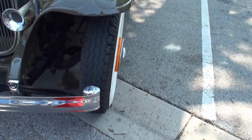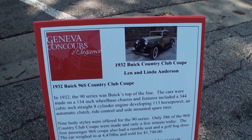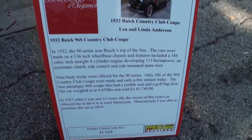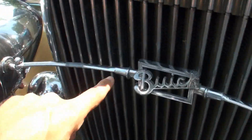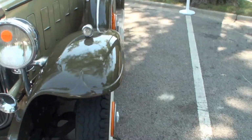I'm going to just feature some of the details of his car. Len, come on over on this side. Before I forget, I just love this little Buick detail. That's the only Buick badging up front in the car.